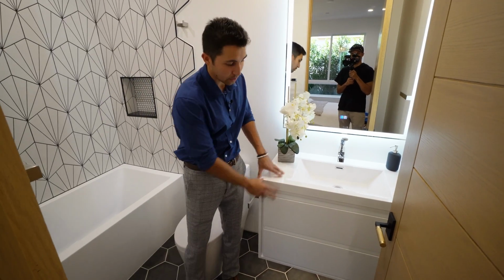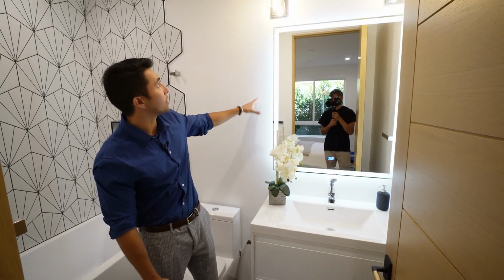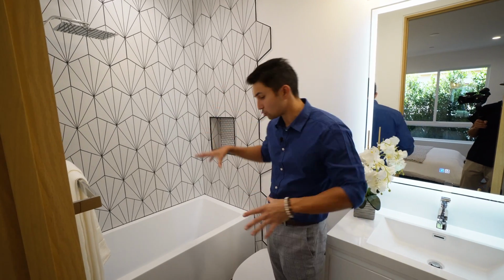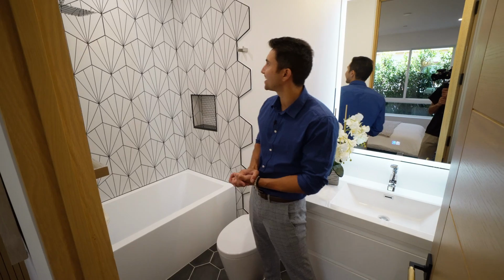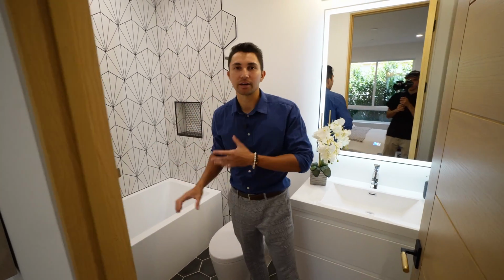You have the same white countertops, but also white drawers in here. Same finishes in the mirror, 2 light fixtures above. Let me know which one you guys like better, the white walls with the dark floors or the white floors with the dark walls. I would probably have to say I like the other one better. I like the shower having the darker walls. I was a fan of that one, but let me know in the comments below what you guys liked better.